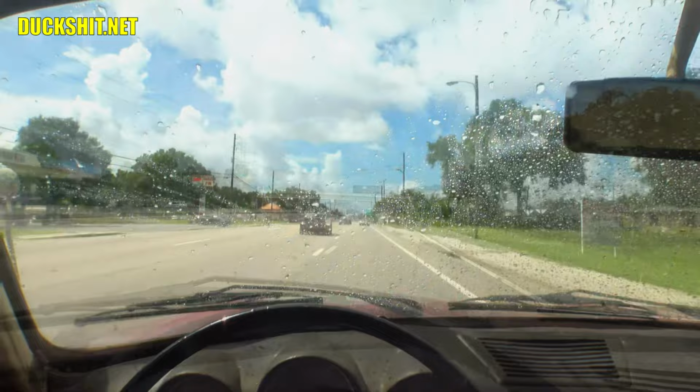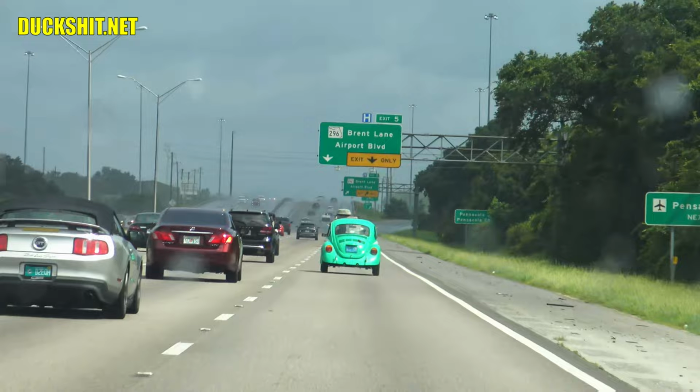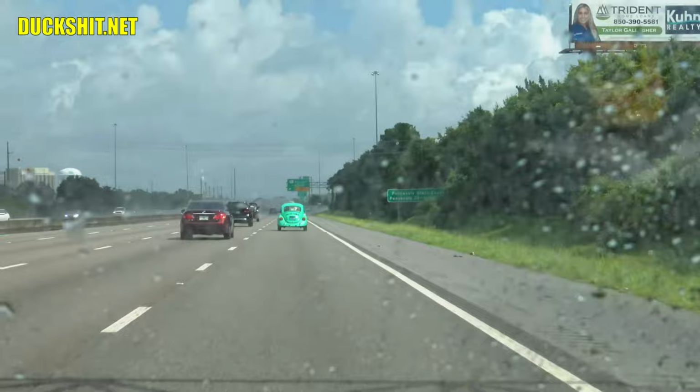Well, I had that Mustang in front of me, and I don't know what to say, but I don't think anybody in a Mustang knows how to drive. He put so much gap between the Volkswagens in front of him that it looked like he just had no idea where he was going or what he was doing. This guy, unbelievable. Typical Mustang driver.